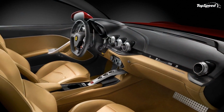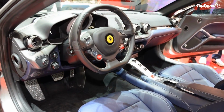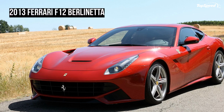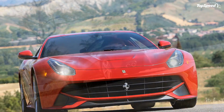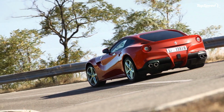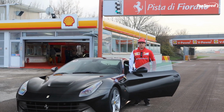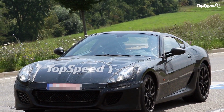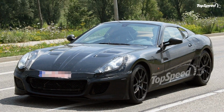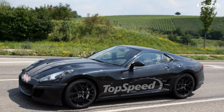This allows this naturally aspirated engine to pump out 740 CV, 729 horsepower, at 8,250 revolutions per minute, which equals out to 118 CV, 116 horsepower per liter. Horsepower is not the only thing that you need to take into account when looking at a supercar, as torque is what gets this beast moving in the first place, and the F12 Berlinetta has plenty. It produces a face-shifting 690 Nm, 508 pound-feet of torque at 6,000 revolutions per minute, and 552 Nm, 406 pound-feet of that is available from 2,500 revolutions per minute.